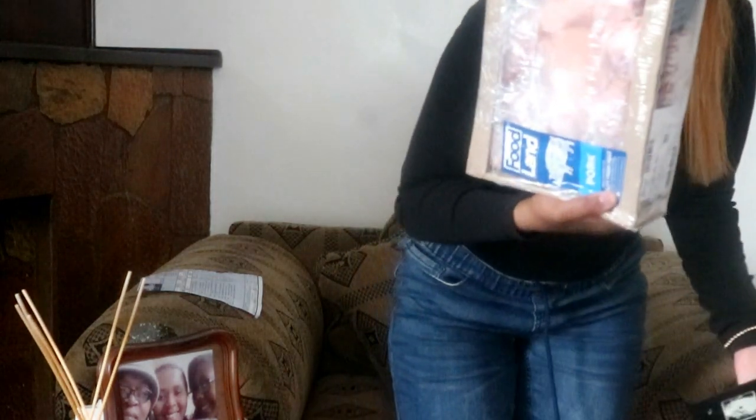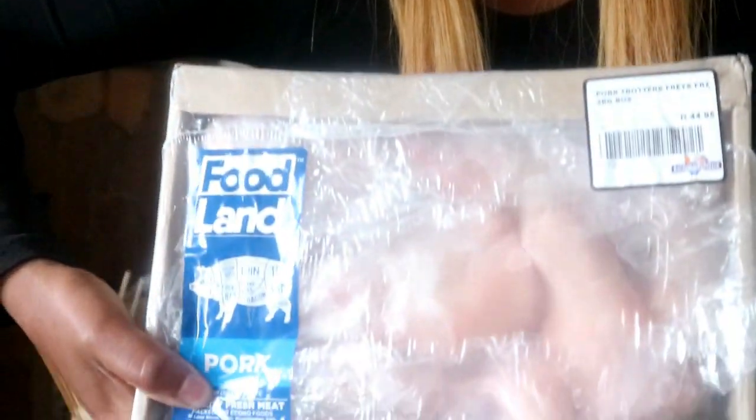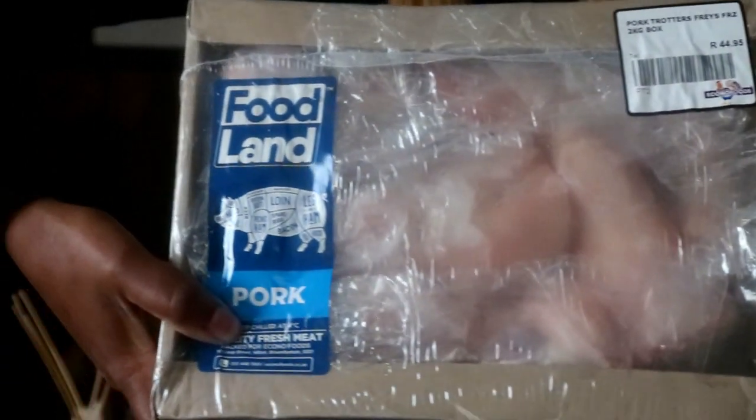Guys, pork trotters. It's literally winter. Nyamas umhluzi with pork trotters, guys. Oh, divine. So this is one of our winter staples. Oh, chicken poloni, my son's favorite. In between meals, he likes to just cut himself a slice, put it on some bread and make cheese and poloni sandwiches.